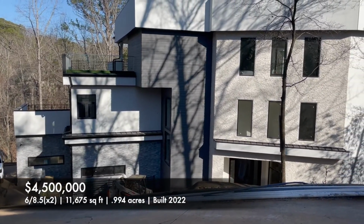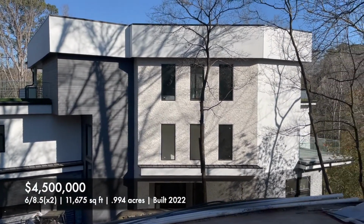I'm gonna not try to get in the way too much, but you can kind of see right here, some of it going on. I can smell some fresh sawdust. I love that smell.